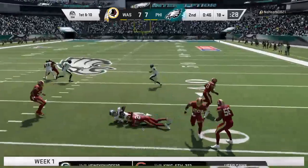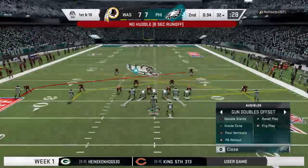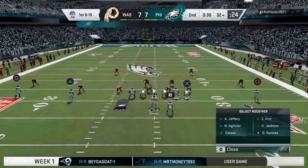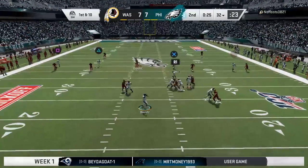And he finds his tight end. It's Ertz. And he's going to get this one across the 30-yard line. First down yardage on the first play of the drive, 14 yards. Wentz now on first down.